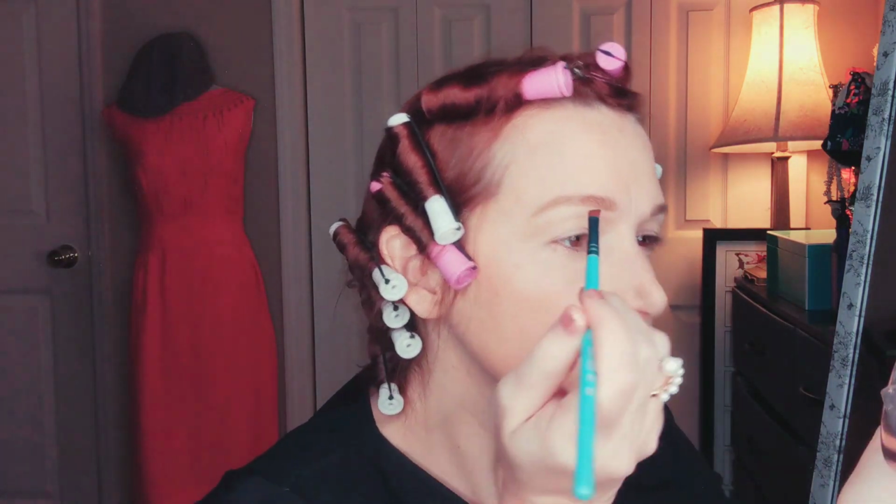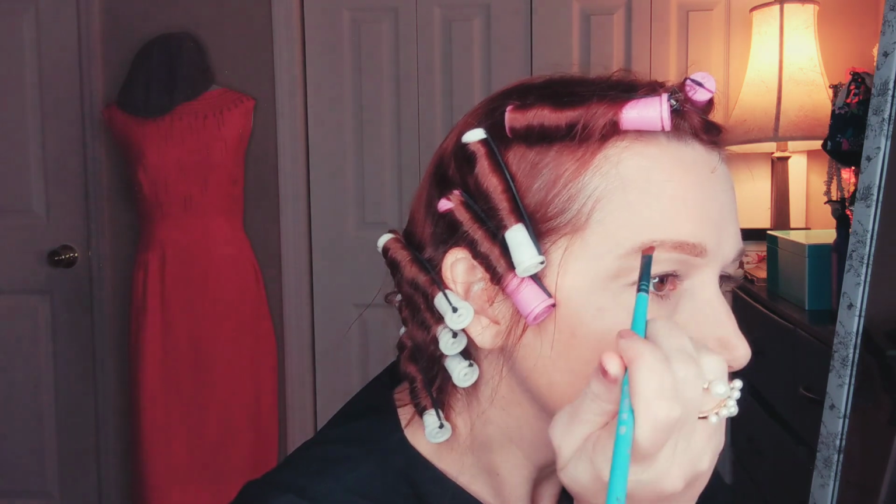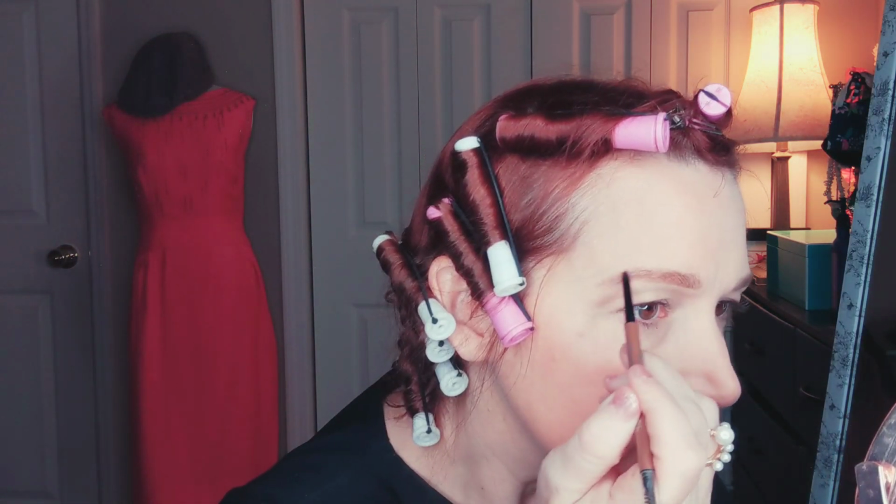And then I usually go in with Soft Brown by MAC, which is my favorite eyebrow color for redheads. And I use that with an angled brush just along the arch or anywhere where it feels like it's a little bit patchy. And looking, of course, at this on camera, it looks patchy anyway, but whatever. You guys get the impression.